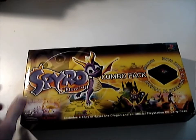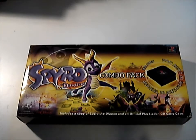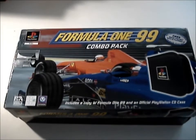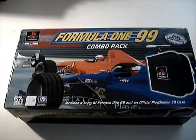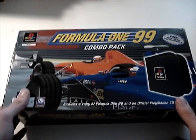Then Spyro the Dragon combo pack, comes with one of those CD cases. This makes combo pack number 3 for me, and this is number 4, the Formula 1 combo pack. So now I have Tekken, Crash Bandicoot 3, Formula 1, Spyro, and maybe one more, not sure.